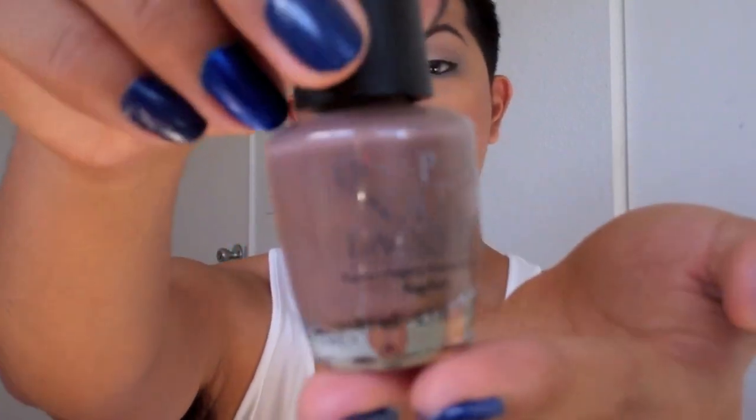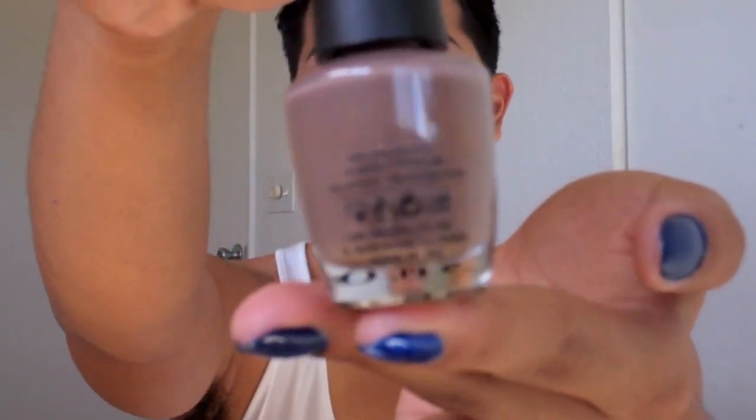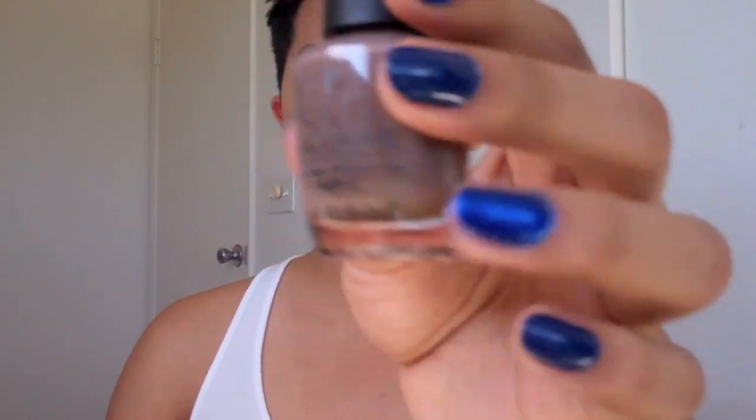And then the next one I have is also by OPI and is called Over the Taupe. And I think I mentioned this in my fall nail polish picks video. And this is definitely one of my favorite neutrals. Really pretty, very flattering on the nails, very sophisticated, so I really love that shade.